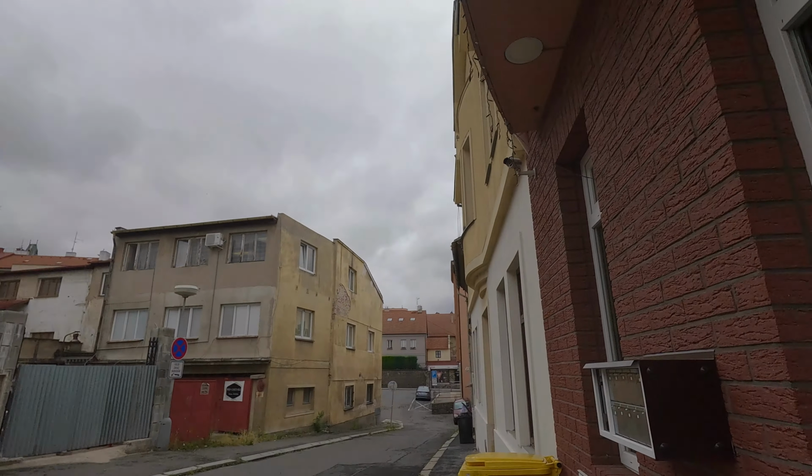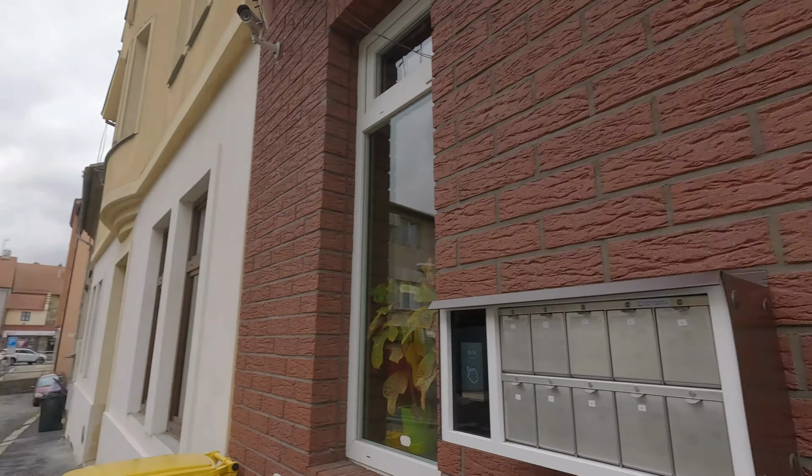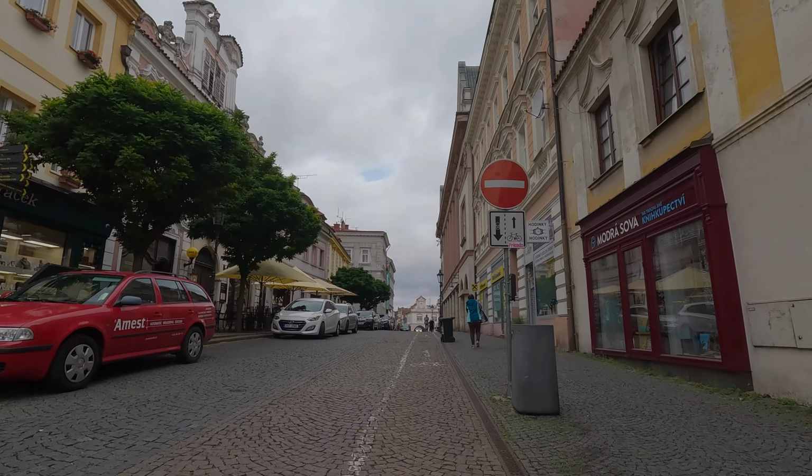Well, the first issue of the day: we were supposed to leave the pension at 10, and we're just 3 minutes after 10, I think, and that means that this locker box won't allow us to leave the key behind. So it's an interesting conundrum. So hopefully we can find someone to deliver the key to and be on our way before the eventual rains start again. Okay, talk to you later.